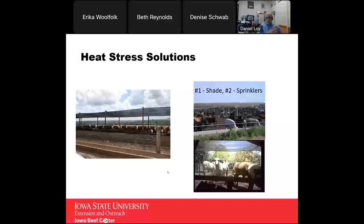The number one solution for heat stress is shade. We found with some incidents that happened in Southwest Iowa that if we provided shade based on surveys, we could reduce the death loss on those high heat stress incidents to nearly zero or very significantly. Whereas cattle in the open lot without shade, that's where we saw the significant death losses. So shade is important, and that shade can be a well ventilated building that was constructed for winter protection.